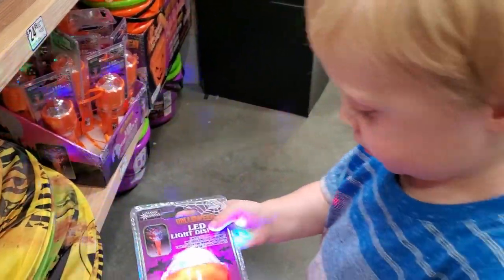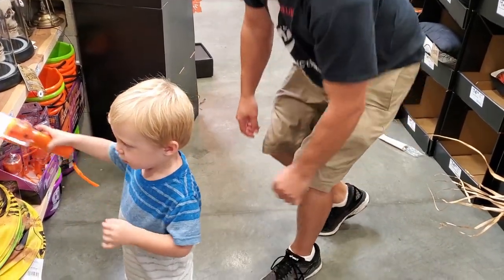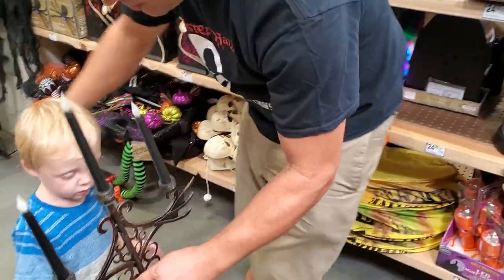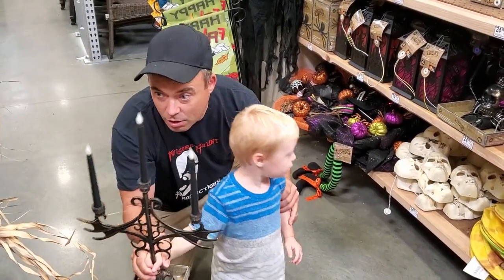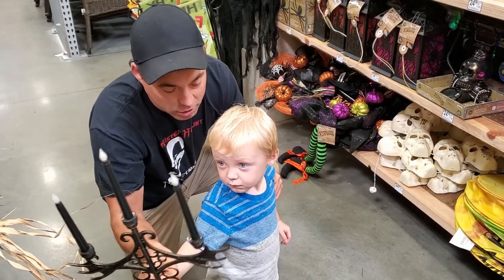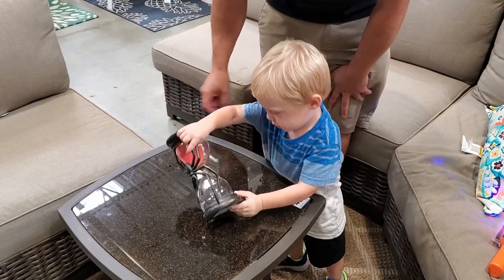Ooh, I like that. We should get that for our walks at night, Harrison. Ooh, yeah, that would be fun. It's pretty heavy. This one's got some weight to it. You hold it like this, and you walk through rooms. Or you stab. No, don't teach him that. There you go.